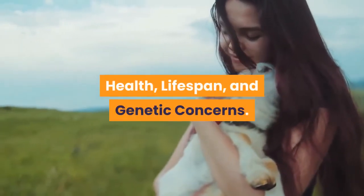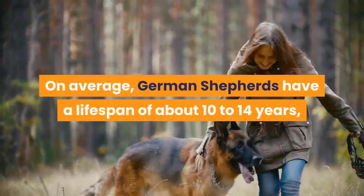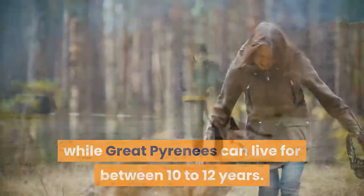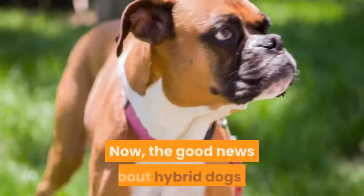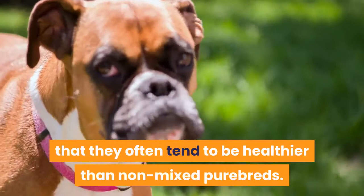Health, lifespan, and genetic concerns. On average, German Shepherds have a lifespan of about 10 to 14 years, while Great Pyrenees can live for between 10 to 12 years. This means that your Shepnese mix could live up to 10 to 13 years, perhaps a little longer. Now, the good news about hybrid dogs is that they often tend to be healthier than non-mixed purebreds.